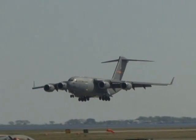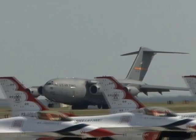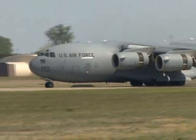Look at the number of tires. I think there are 18 tires. I'd hate to have to change the tires. That's the sound of it. Now watch the nacelles. That's about as loud as it's going to get right here.